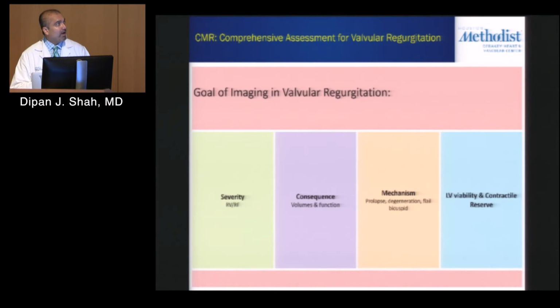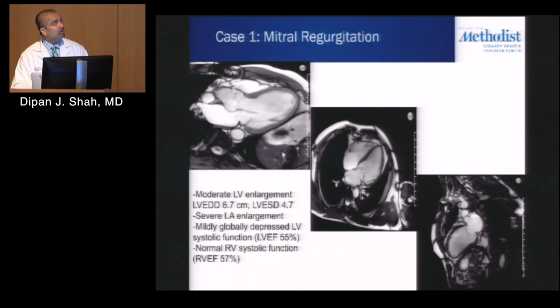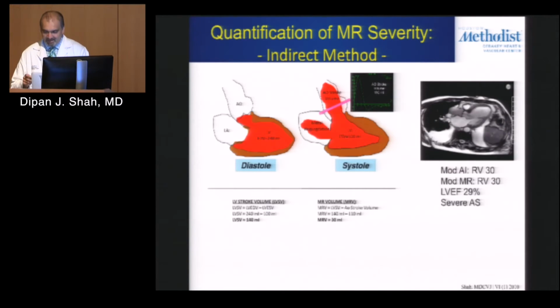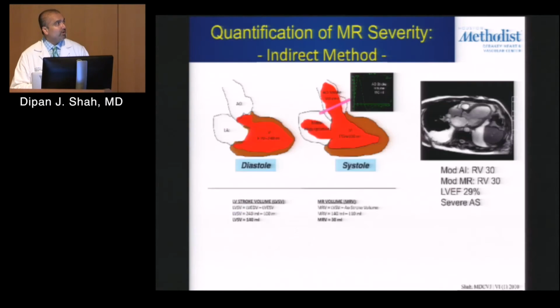In the setting of valvular heart disease, again, when an echo is suboptimal or equivocal, that's where you'd move on to get an MRI performed, whether it's for aortic valve disease, mitral regurgitation assessment, or aortic stenosis, and especially where there are combined valve lesions, with both MR and AI, where echo can be really limited in determining the severity. Those are cases where a patient will get referred for an MRI scan.